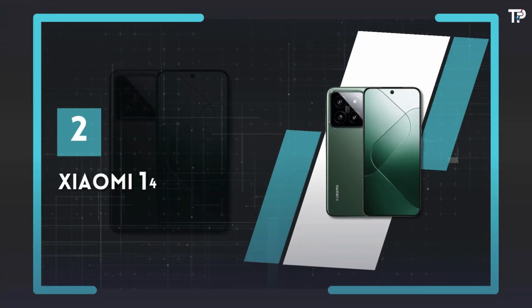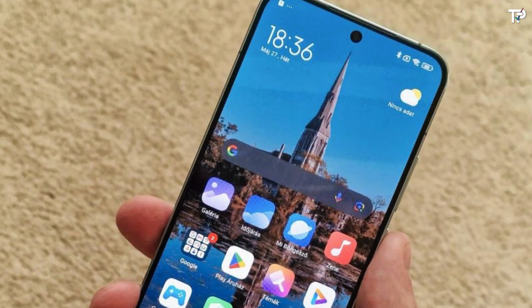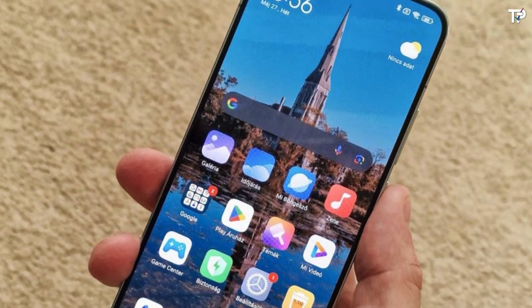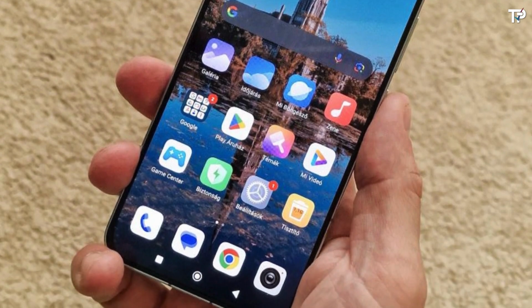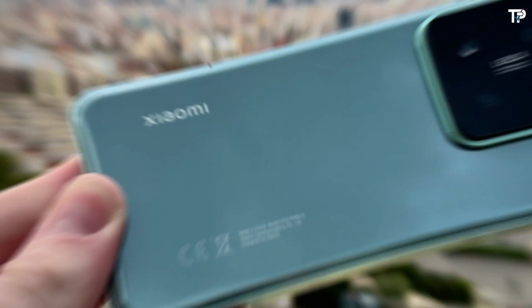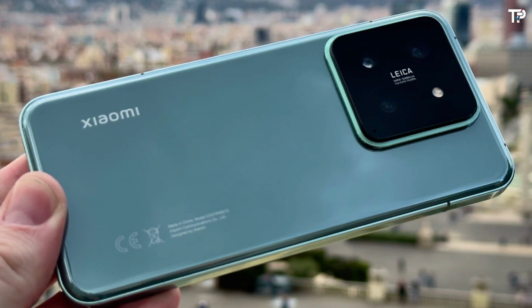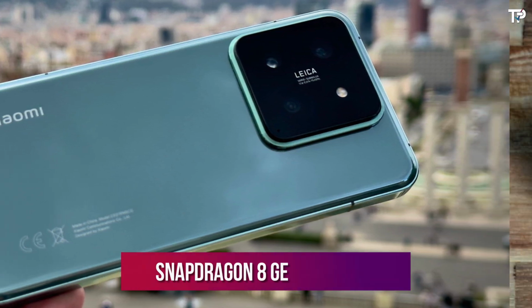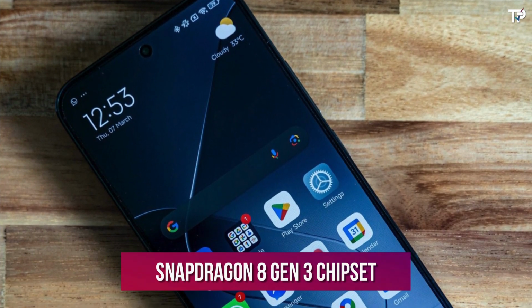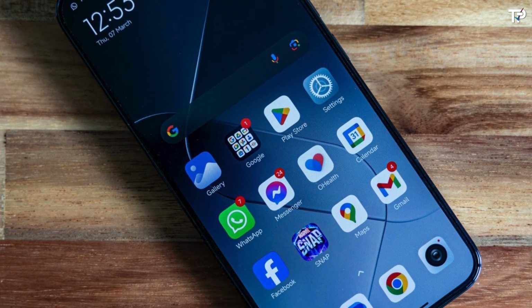Number 2. Xiaomi 14. As great as the Xiaomi 14 Ultra is, the standard Xiaomi 14 is a better all-round choice if you're not too fussed about owning one of the best camera phones. It's significantly cheaper and offers comparable performance specs, as well as a more wieldy design than its uber-premium sibling. In sharing a Snapdragon 8 Gen 3 chipset with its premium sibling, the Xiaomi 14 is a compact powerhouse.